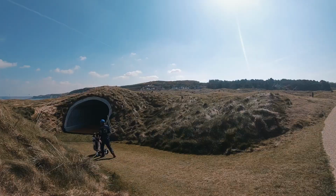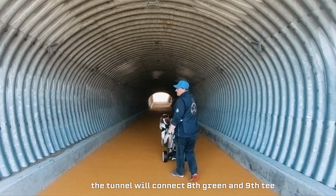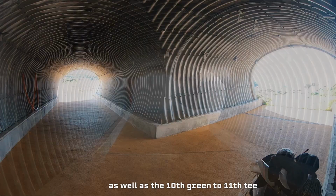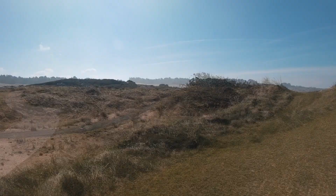Players through the crowds. Well, imagine the crowds up here everywhere cheering. And that's called the Open tunnel now.